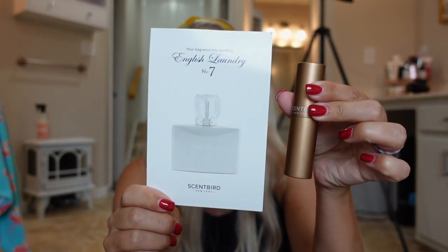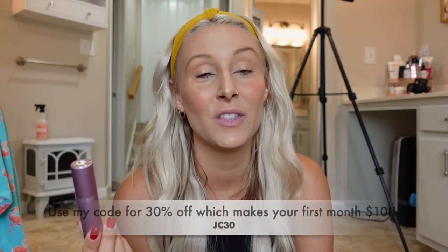And the last one I got is English Laundry. And this one is vanilla, whipped cream, almond, gardenia, and pear. And it smells so good, you guys. This is a really great fall scent. And like I said, there's so much that comes in one of these vials here that I honestly think is gonna last you more than 30 days.